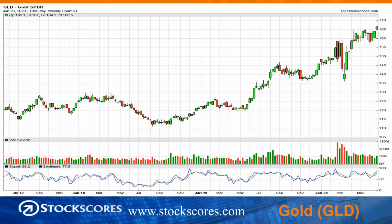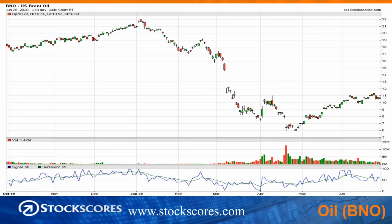On to oil, which has been slowly grinding its way higher. I would call this sort of a drift to the upside, not really an excited buying. You can see volume is fairly light. It's a very oversold market down in here. We've come back up to this resistance level. I think we're going to get stuck here short term. If we can get a strong directional break to the upside, then maybe we can be a little more enthusiastic about oil. But for now, it's kind of a market where the selling has maybe dried up. It's not so much that there's strong buyer interest.